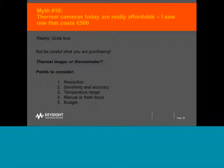Get a camera that meets your need, but also fits your budget. Sometimes it is worth doing that little extra to look beyond the banner specs in order to evaluate what is the best solution for you.